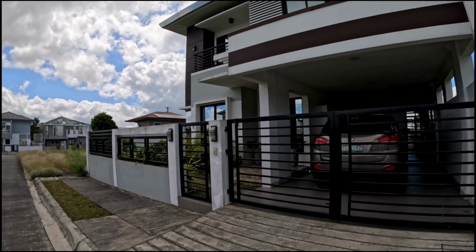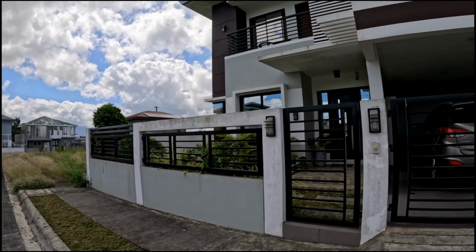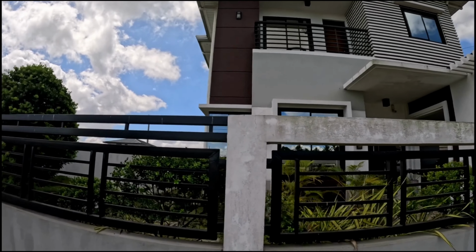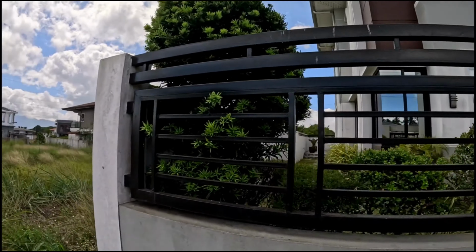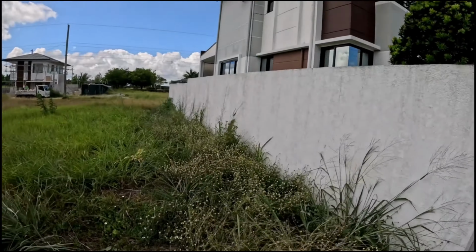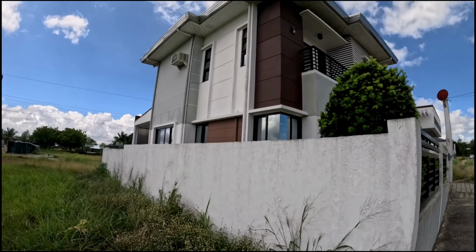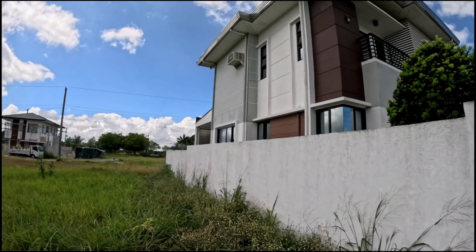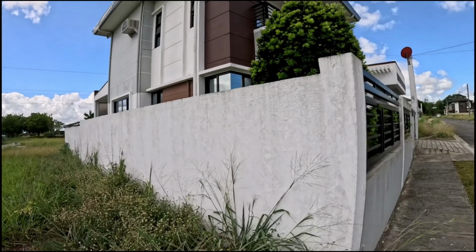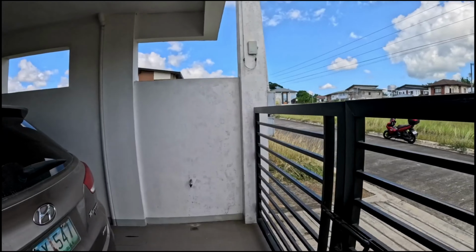But as you're going to be able to notice when you go inside of this home, being 7 years old, I got the impression that it was brand new as I walked through this place. It has been maintained as well as any house I've ever seen. And I also have to say that this is the nicest house that I've ever videoed since I've been in the Philippines. I really like this subdivision.